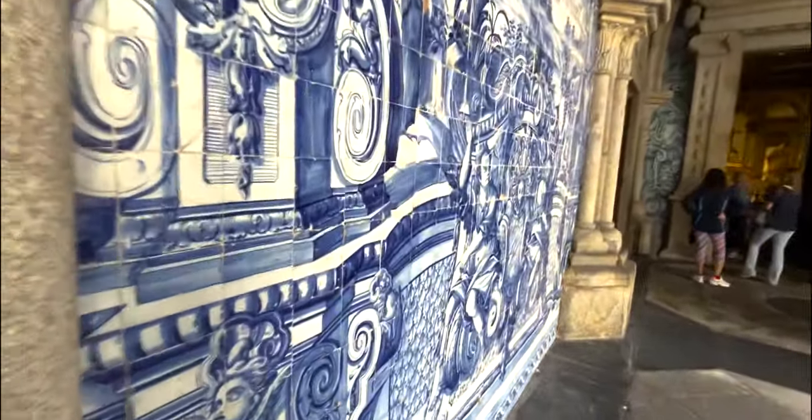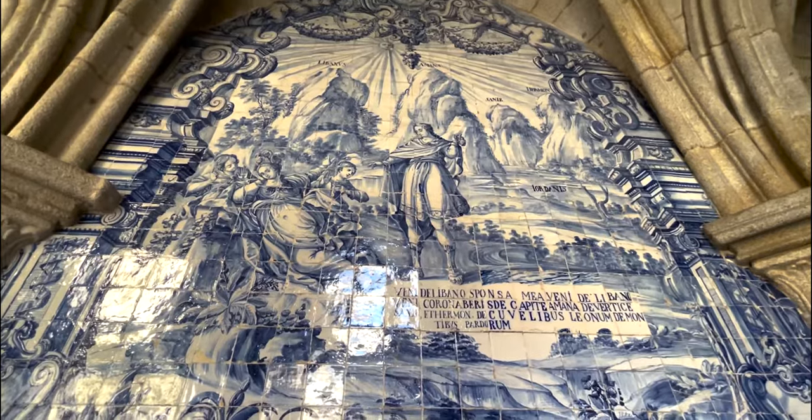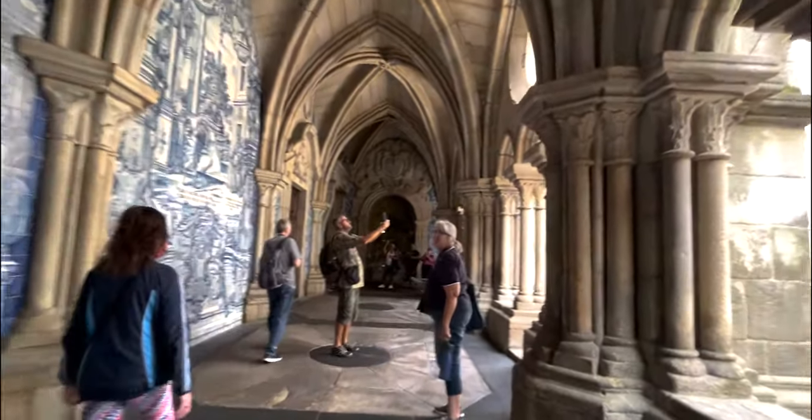Look at this. I wonder if it was hand-painted or if it's mass-produced somehow. This church is huge.